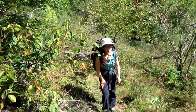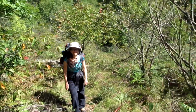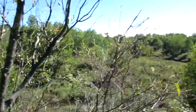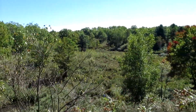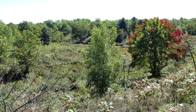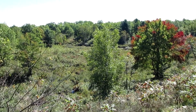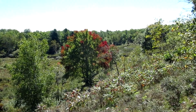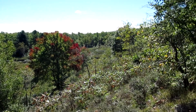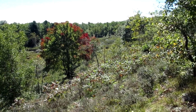This doesn't look like a trail. Oh. But it is a trail. Well, there's a blaze right here. Yeah. Boy, that was quite a climb. Here we are, towering above this swamp. This, I think, is still Peter's Pond. There's a tree starting to change color. Just starting. I guess it means it's not healthy.